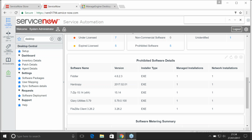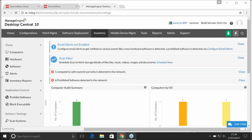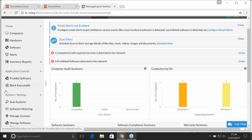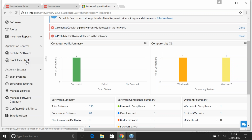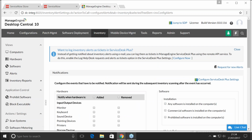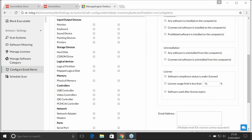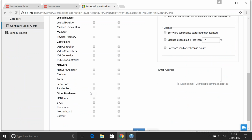And let me also take you to the inventory console in Desktop Central to give you a better view. So these are the various features that inventory has to offer. Right from here, you can create prohibited software, and you can block executables that are not at all necessary. You can always keep track of your software applications usage. You can use the manage licenses option to efficiently manage your software licenses. And using configure email alerts, you can always receive alerts whenever there are changes in your assets. So these are the various assets that will always be kept on track.